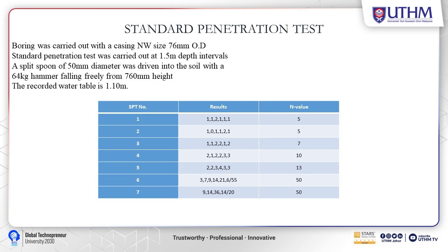Next we proceed to the SPT part. In the standard penetration test, the boring was carried out with a casing NW size 76mm OD. The standard penetration test was carried out at 1.5 meter depth interval. A split spoon of 50mm diameter was driven into the soil with a 64 kg hammer falling freely from 760mm high. The recorded water table is 1.1 meter. The table shown below is the result for the SPT test.